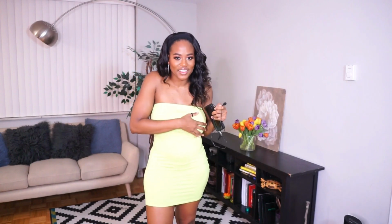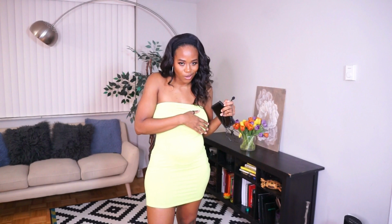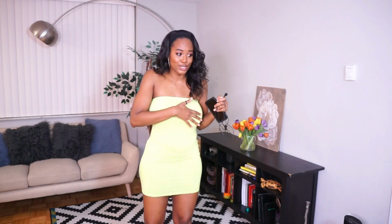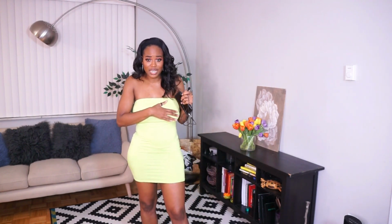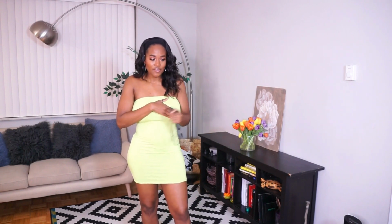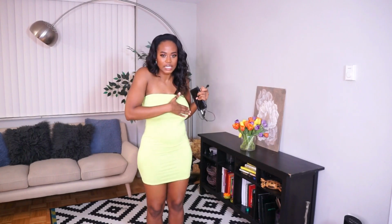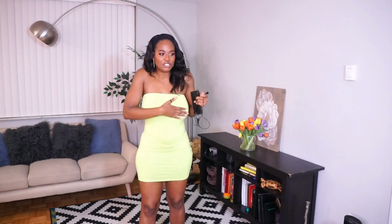Okay, so this is the next fit, and no. First of all, this is supposed to be a dress, right? You know those pencil skirts that you could buy at H&M? If I were to pull this down, I could wear this as a skirt. This is just basically a skirt. There's nothing cute about this dress.